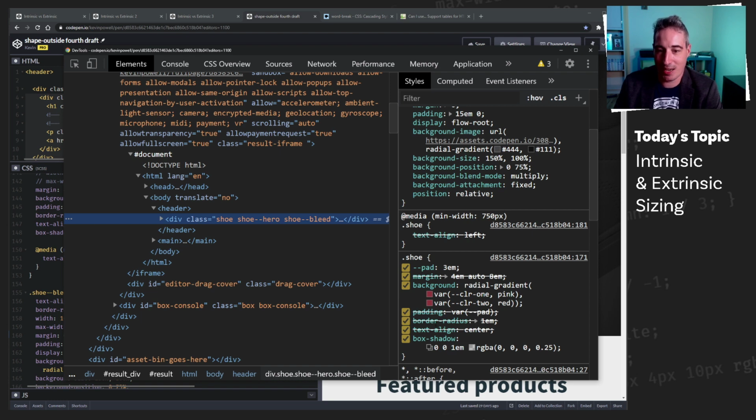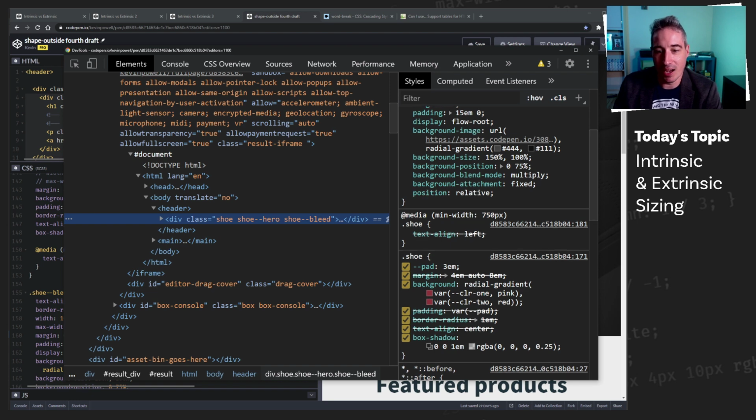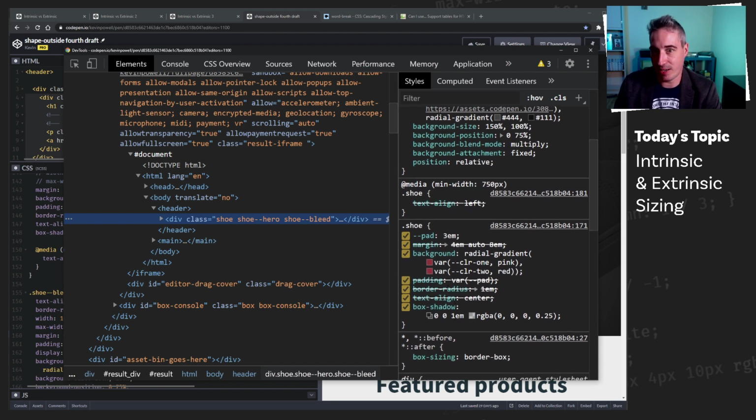And then I'm like, oh, I had to change my margin, I had to change my padding, my border radius, my text align. I was changing a lot of stuff in there because I was building it on top of that other one, and then I had to modify it a lot. But that's not necessarily a bad thing.